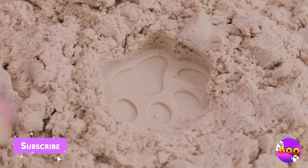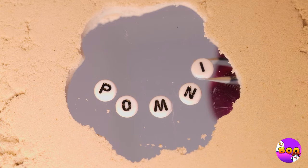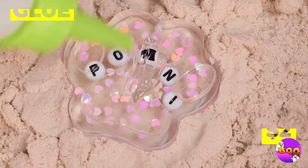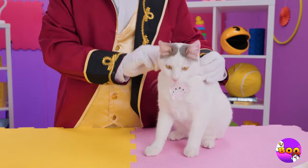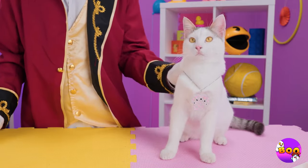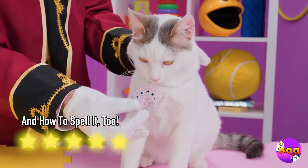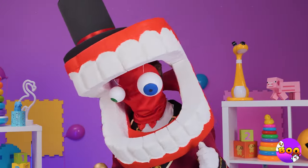Well then, let's make her a paw print. Personalize it with her name on top. Pour on some nice liquid glue. Now everyone will know your name. It's even hard for Pomni dolls these days.